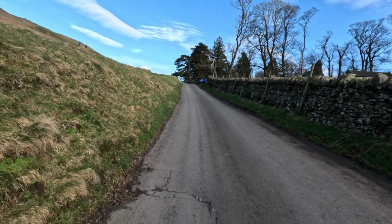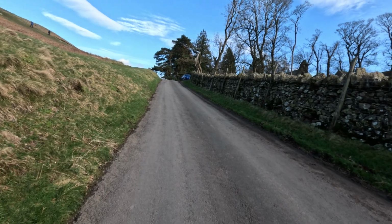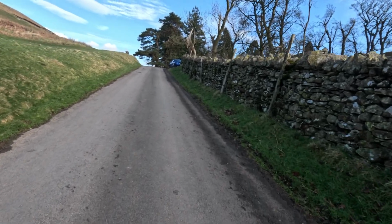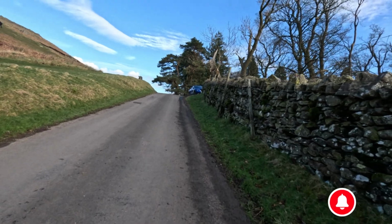Well, that's it guys, we're just coming up on St. Peter's Church in the little village of Martindale. I've walked 5.2 kilometres, that's just under 3¼ miles, and it's taken me around 2 hours to complete. I've enjoyed this walk, it's been a perfect day for it.